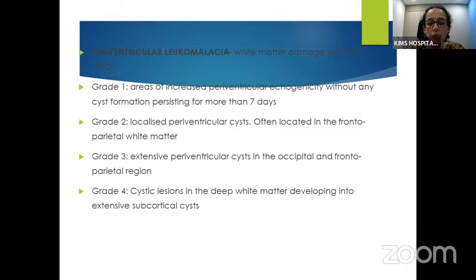Grade 2 is localized periventricular cysts, which are often located in the frontoparietal white matter. Grade 3 is extensive periventricular cysts, which are extending up to the occipital as well as the frontoparietal region. Grade 4, cystic lesions, if they are extending into the deep white matter also, then it is known as grade 4 with extensive subcortical cysts. So we'll see a few images related to the PVL also.